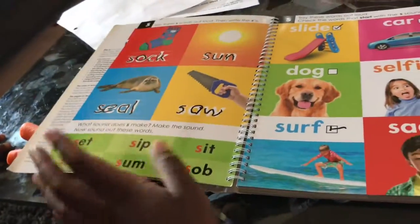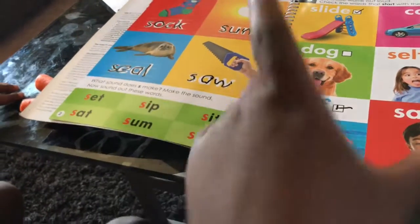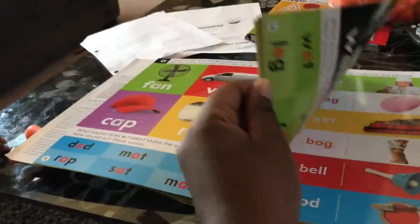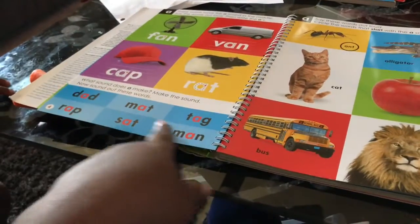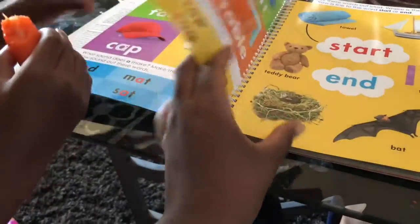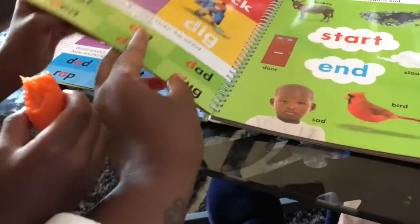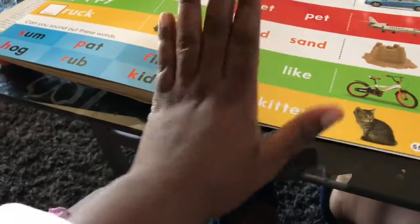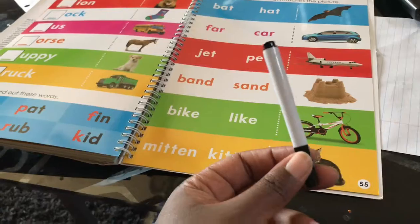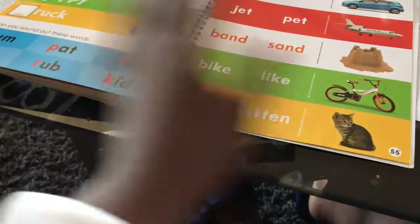So, right now, she's eating. We just finished this page. I'm about to write these words on some index cards, and we're going to go over them throughout the week. When she's completely done with this book, she'll have all of these words down pat with spelling and everything from all these pages. There's 55 pages, and it comes with a little marker that you can erase, so they can write and it erases perfectly.